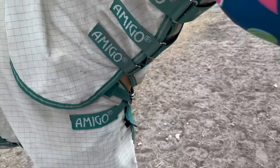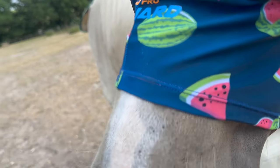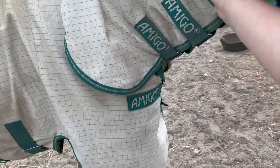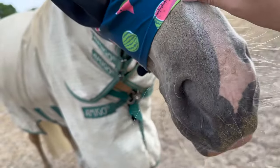Alright. Put your ear through that one. Put your ear through that one. There we go. Look at that. Now you're ultra protected from the flies, aren't you?